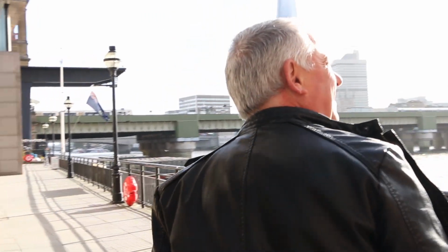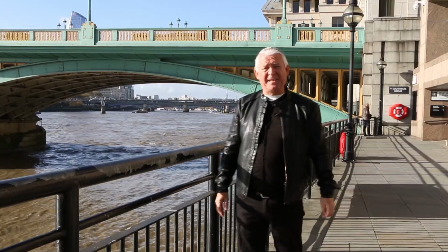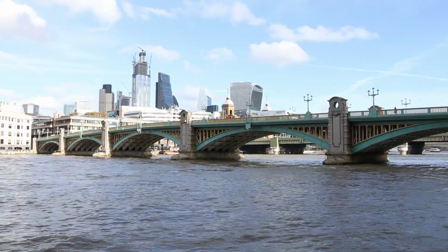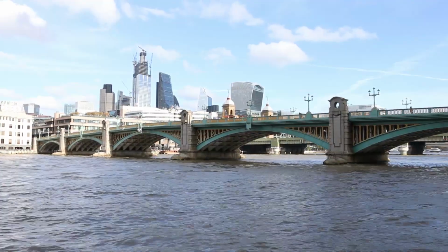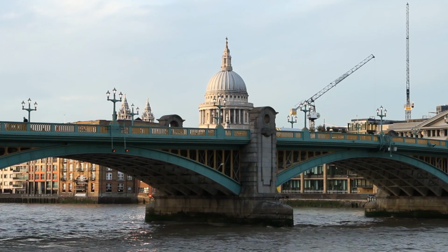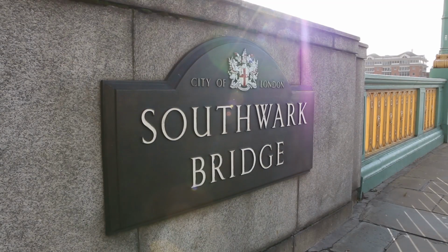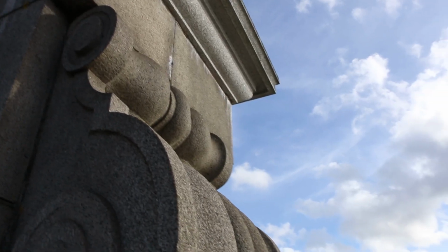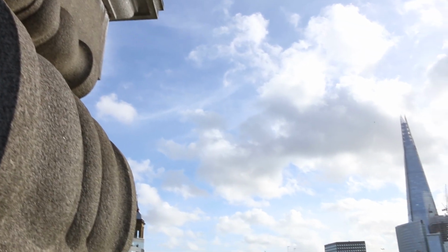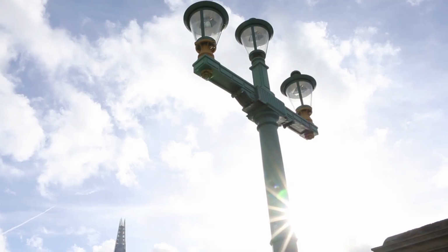My London shoes have brought me on a journey down to the north side of the good old River Thames, and in particular Southwark Bridge. A bridge that links the City of London to the south of London. The first bridge was built on this site in 1819 when it was known as the Queen Street Bridge. It was called that because Queen Street was the road that led from Upper Thames Street in the city onto the bridge. In 1913, a replacement and new Southwark Bridge was erected at a cost of around £800,000.